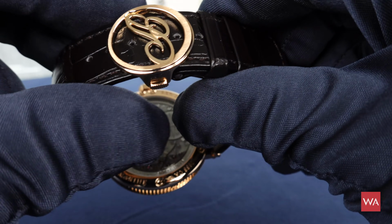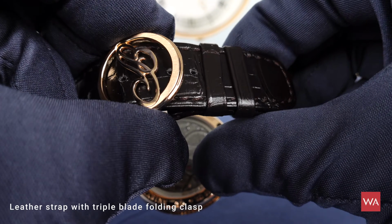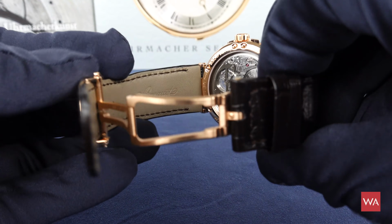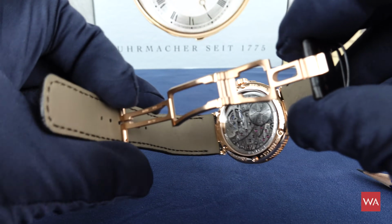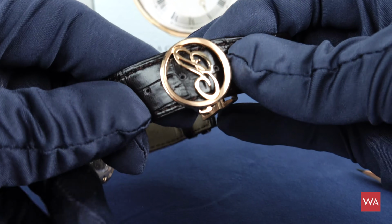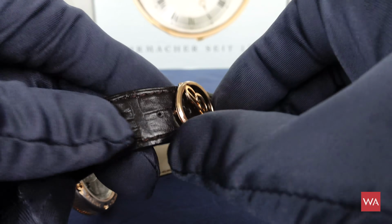Now let me show you the butterfly clasp of the watch. You have 2 little push pieces where you push on, and then you just have to pull out the leather strap, and then you can see one side opening and the second side. There we go. There you have it. And if you want to adjust the length, you have to pull it out here. You can see, and if you pull it in to the strap again, then you can adjust the length.